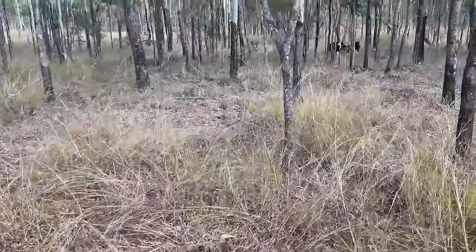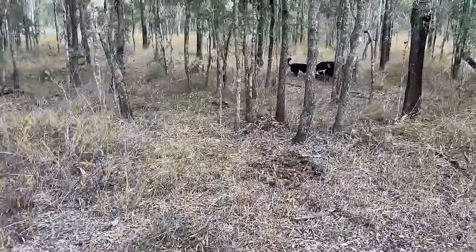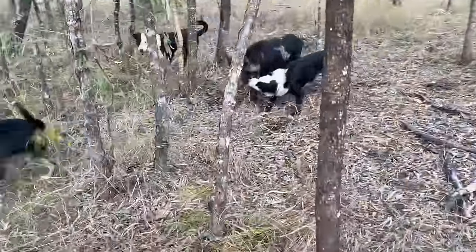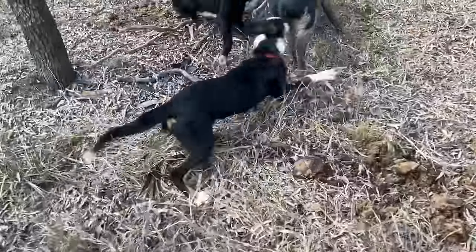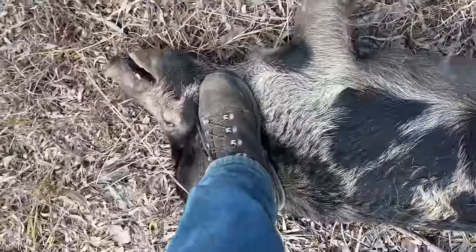Well, that was fast and furious. Mob of pigs come across the road, grabbed a 223, whacked two of them. Dog's got the other one over here. Good dogs. Off. Off. Good dogs.